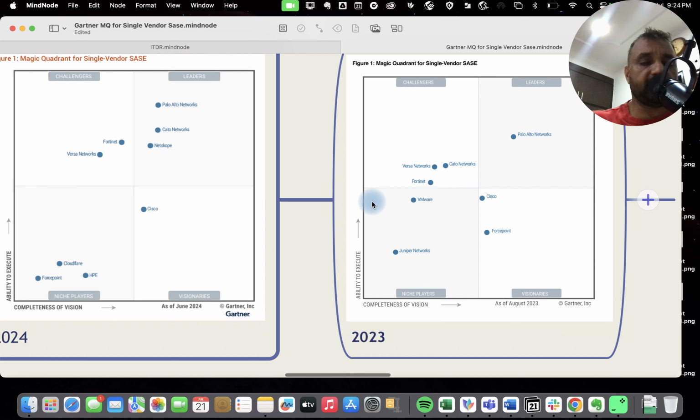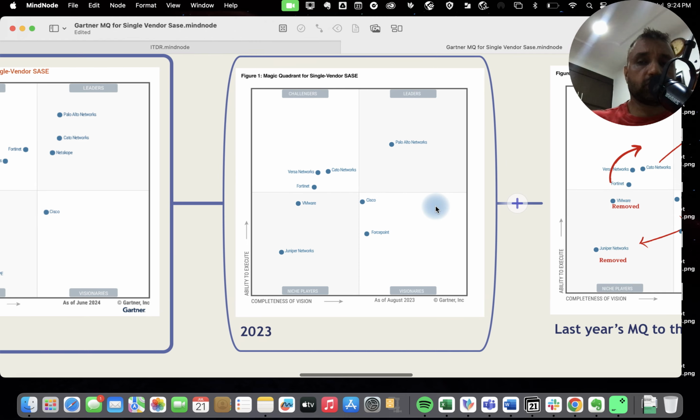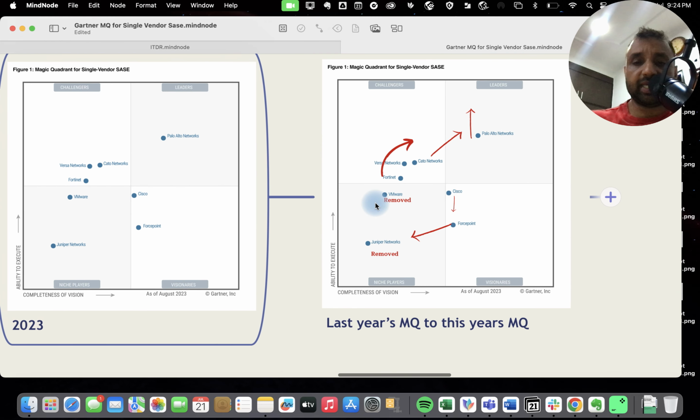In niche players, I've seen the entry of Cloudflare as well as HP Enterprise and Forcepoint. Forcepoint was a visionary; it came into niche. So all these companies have changed places. Palo Alto has gone a bit up on the execution side. Cato Networks has made a massive jump, and that's very impressive, moving from challengers to leaders. And Netskope, which was not even there, is part of the leaders. So this is the first time Netskope has featured.